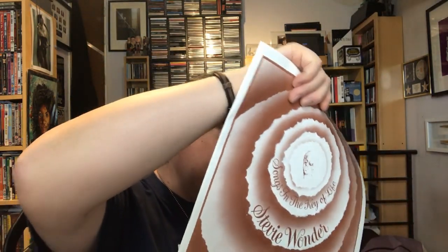And it comes with the lyric book as well, which I'm not going to flick through entirely, but it's lyrics and various other bits and bobs. Yeah, classic album. As I say, in my opinion, Stevie's best.